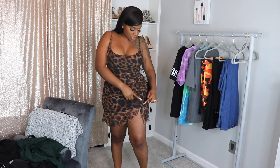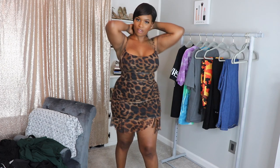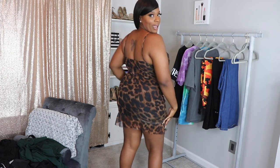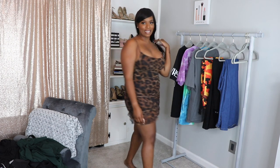I don't have any dresses that have this little ruching detail here, but it really pulls you in at the waist. It's a great material. It's lightweight. It has a little split. I don't have a bra on with it, but I feel like it gives good support, and this neckline is really flattering. Let's see. Here's the back of it. It's not too short. Really cute. I love this.